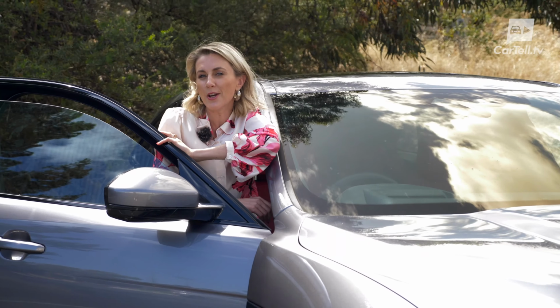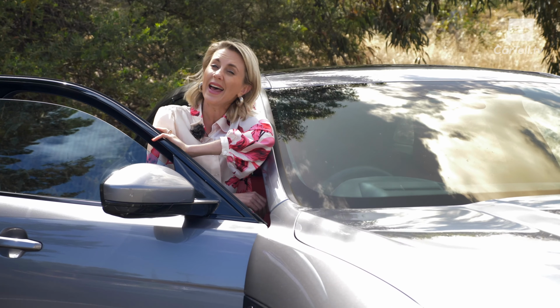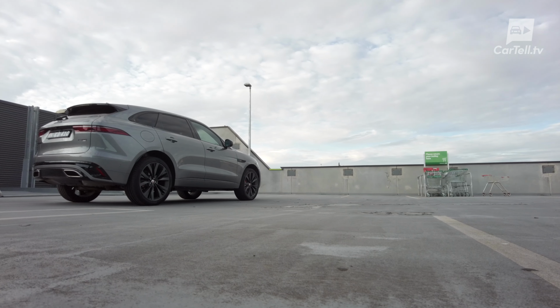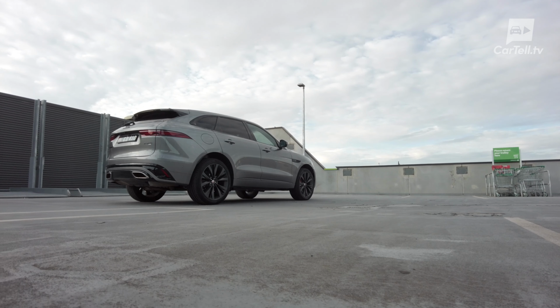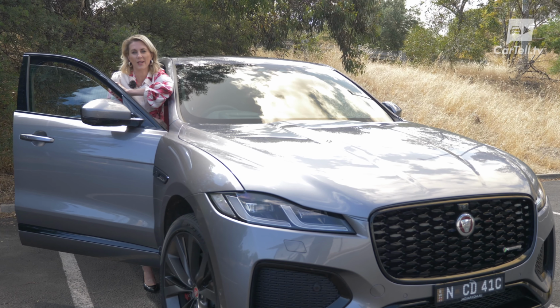To sweeten the deal further, Jaguar now gives 5 years of unlimited kilometre warranty and 5 years of roadside assistance. Moreover, a service plan for 5 years or 130 kilometres, whichever comes first, costs just $2,250. This is awesome for a luxury SUV.